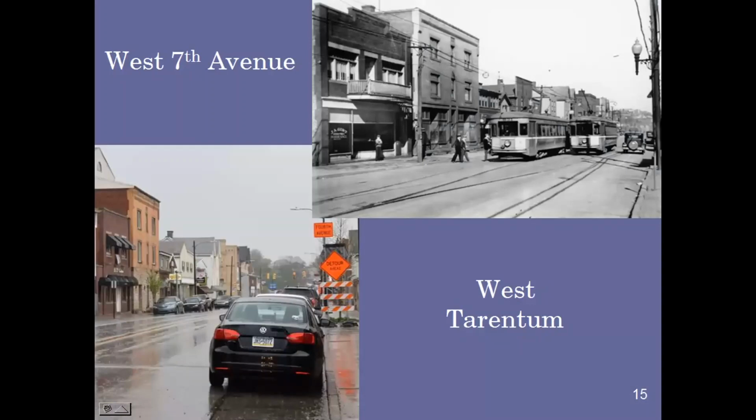Once above the railroad, the line turned left and headed down West 7th Avenue. The new owners of the trolley line, West Penn Railways, invested in new signal systems, new trucks, those are the wheels under the cars, whistles, air brakes, lifesavers, and they replaced the track and the brickwork between the rails. And here we see two of the same views on West 7th Avenue. We'll talk about the newer cars in just a little bit, but this is a great opportunity to see the lower part of Tarentum.